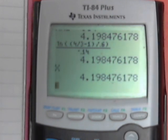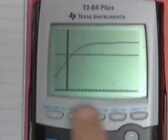So I'm just showing you a logistic growth problem that you can either do algebraically using natural logs, or you can do it graphically by calculating the intersection of those two graphs.